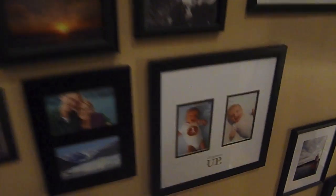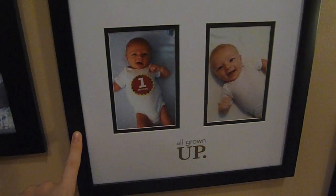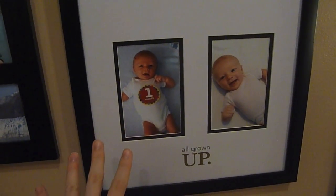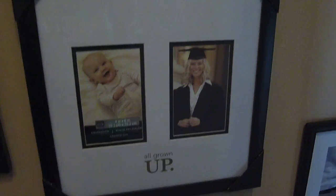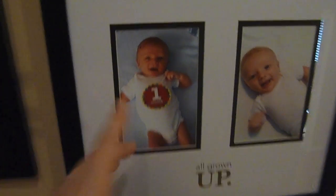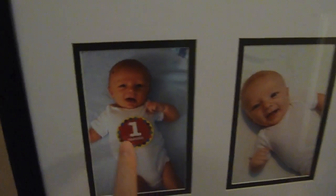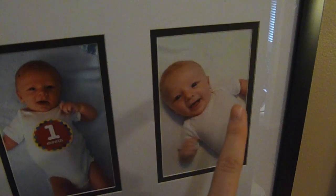And then another thing that wasn't really thrifted, but it's just a fun tip for you guys. I found several of these graduation frames when I was at Michael's. And usually around July, they tend to put these frames on sale. But I thought it would be fun to use for Carson's pictures. So this is a picture from when he was 1 month old. And then in here, when he gets that old, I'm going to put a picture from when he was 12 months old.